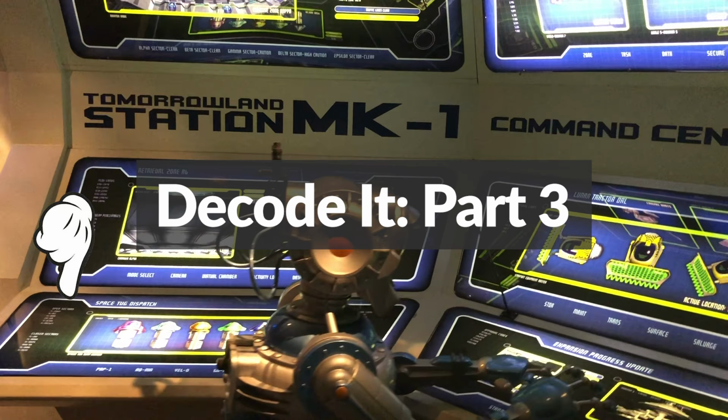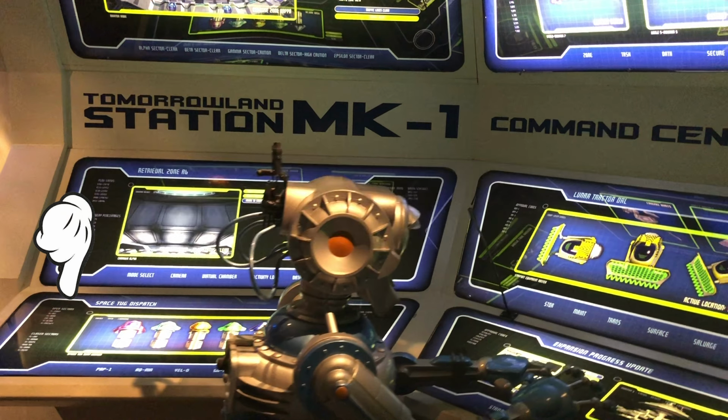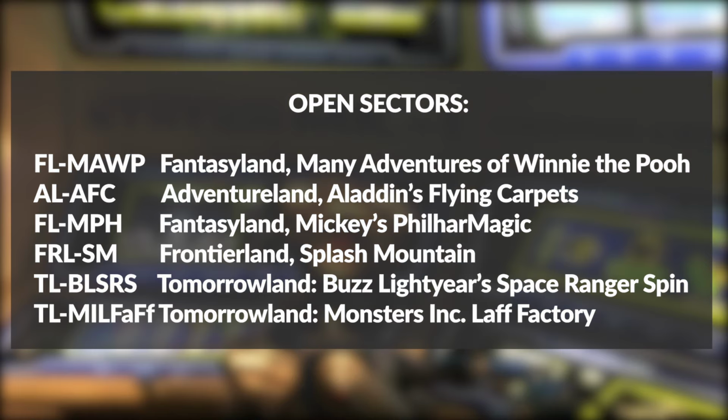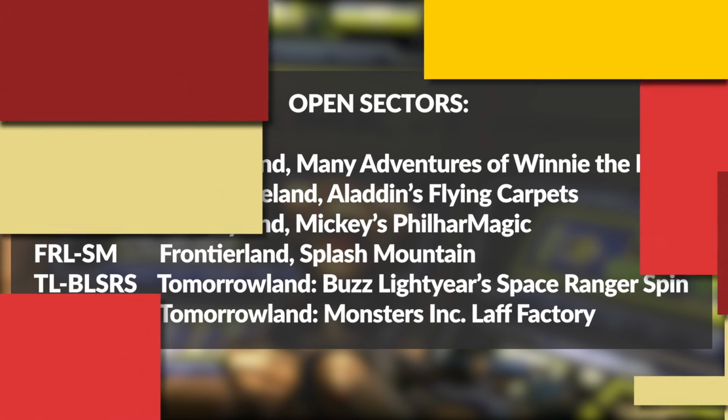Just above closed sectors on the robot workstation, you'll also find open sectors. In other words, the rides that have been added more recently, including Fantasyland, Many Adventures of Winnie the Pooh, Adventureland, Aladdin's Flying Carpets, Fantasyland, Mickey's PhilharMagic, Frontierland, Splash Mountain, Tomorrowland, Buzz Lightyear's Space Ranger Spin, and Tomorrowland, Monsters, Inc. Laugh Factory.